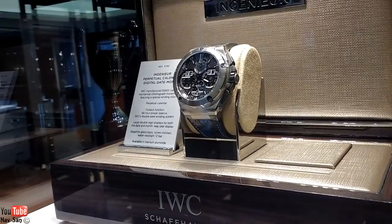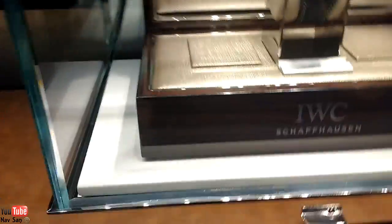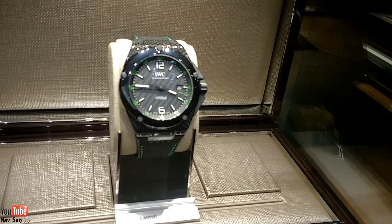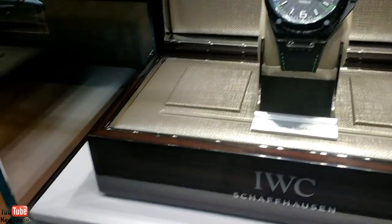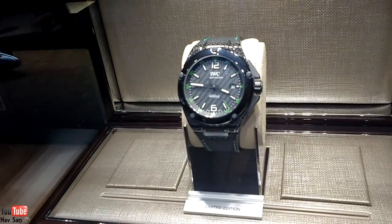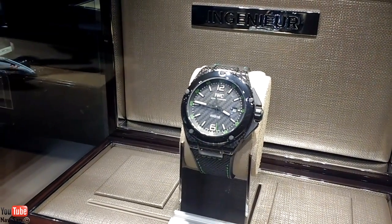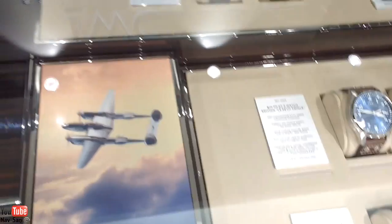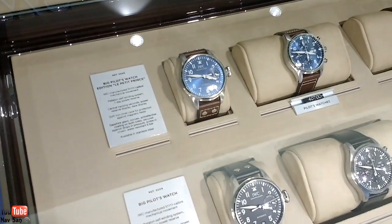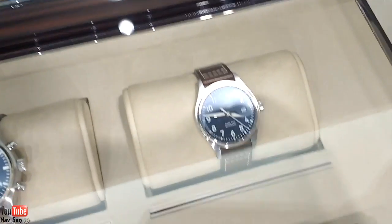What is it? Is it an Engineer? Engineer, definitely Engineer. So is it going to be like this one, in chronograph? Yeah, because it always... So is this proper carbon fiber? Yeah, this is carbon fiber, but the case is ceramic. Ah, so it's got just this carbon fiber sort of coating on there. Yeah. The Pilot ones. See, I do like that one.